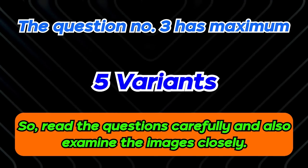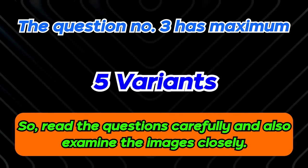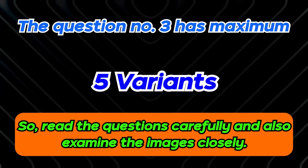The question number 3 has maximum 5 variants, so read the questions carefully and also examine the images closely.